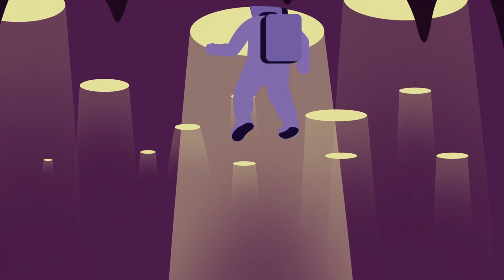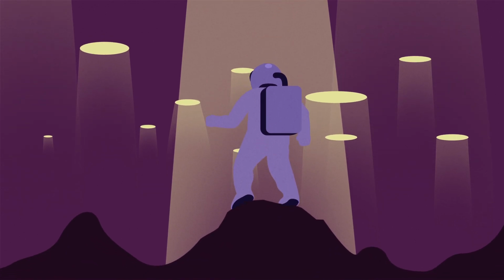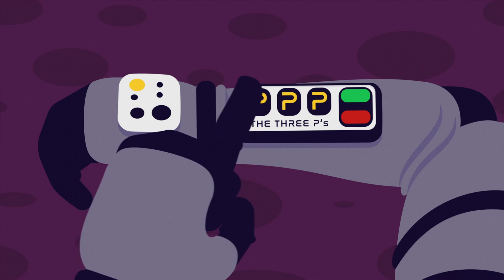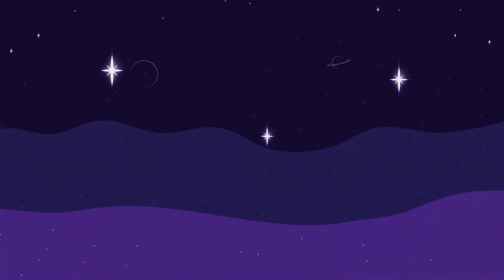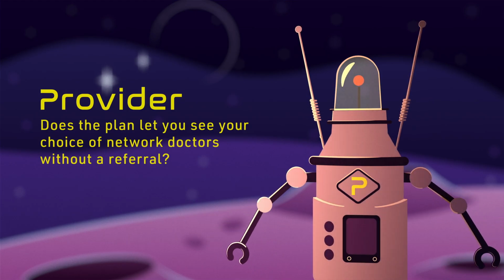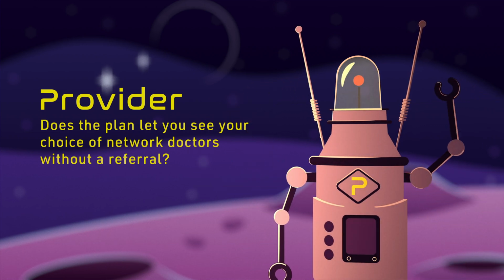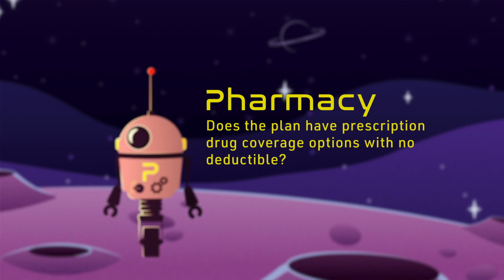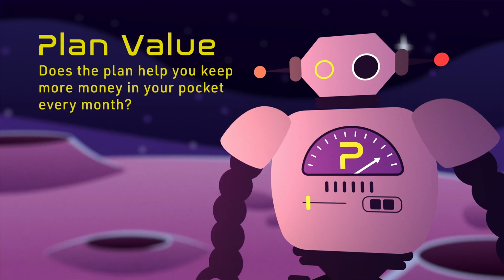One cannot travel both the world of Medicare Advantage and the kingdom of Medicare Supplement plans at the same time. Know your needs to ensure you choose the path that aligns with your desires. Behold the 3 Ps, guiding stars in the night sky of healthcare decision-making. The first P begs you to consider providers. Will you have the freedom to consult with your chosen healers without needing referrals? The next P, pharmacy. Will your prescriptions be readily accessible without the toll of deductibles? Lastly, plan value. Will you be left with ample coin in your coin chest each month?